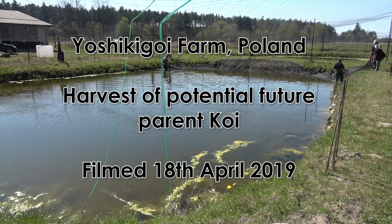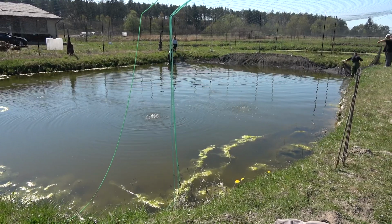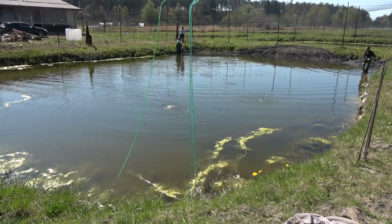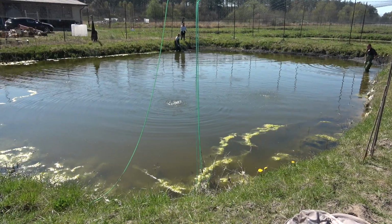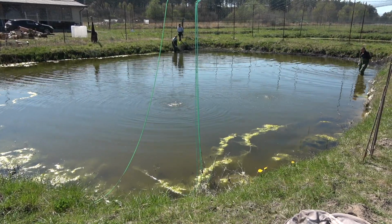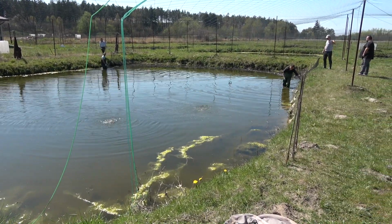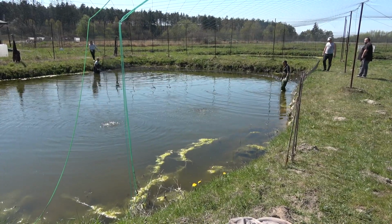This afternoon the staff are netting this pond. This pond contains fish that were highlighted as potential male parent fish, and they're now being brought in and they'll be put in a pond where later, when Yos returns to the farm after Easter, they'll be sorted through, and Yos will decide which ones may or may not be used as male parents. So hopefully we'll preempt that a little bit this afternoon, and we'll be able to pick out some fish which I think are likely candidates.